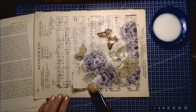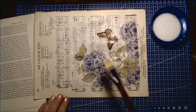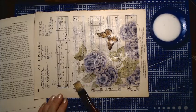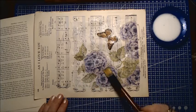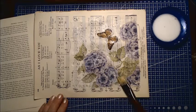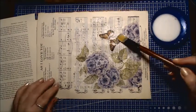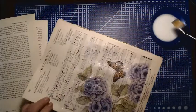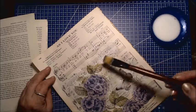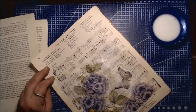And this I will dry under the nail dryer that I use for my art. I love that little thing. Make sure you apply lots of the mixture onto it. And it doesn't matter if it pulls in spots, they all dry the same. I don't find any difference between thicker spots and thinner spots with this. It seems to all work out pretty much the same.